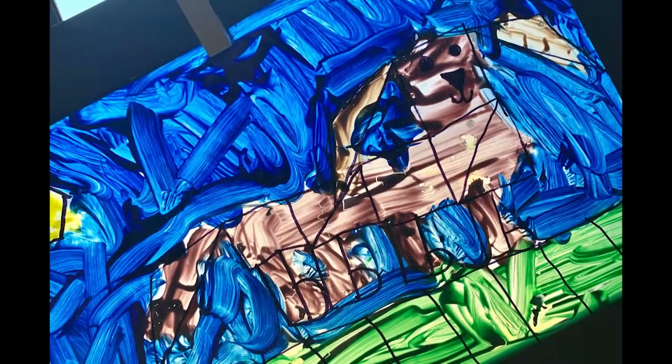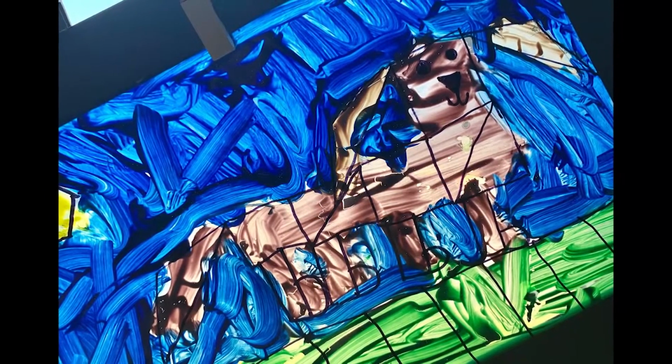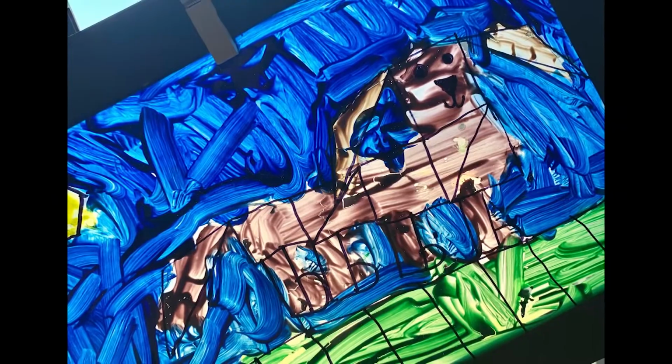And they used different shapes and different types of line in their art. So that was the math piece. And again, that engineering design process, how can I make this art piece, giving each other feedback, reflecting, improving. So that's how all of that ties together.